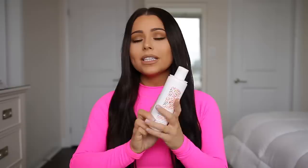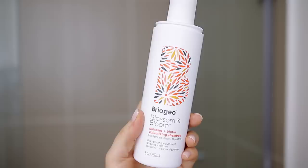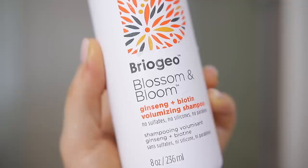So before we get into the hair and makeup tutorial, I wanna go ahead and kind of talk about my hair care routine and what products I've been using by Briogeo. So the first thing, of course, is their shampoo. I'm absolutely obsessed with it. Their conditioner is really good too. So this is the Blossom and Bloom Ginseng and Biotin Volumizing Shampoo. Now let me tell you why I love this stuff and just really why I love Briogeo's hairline in general.